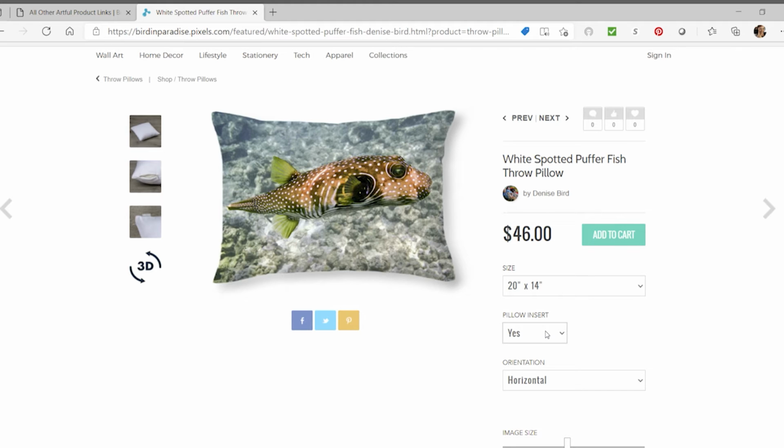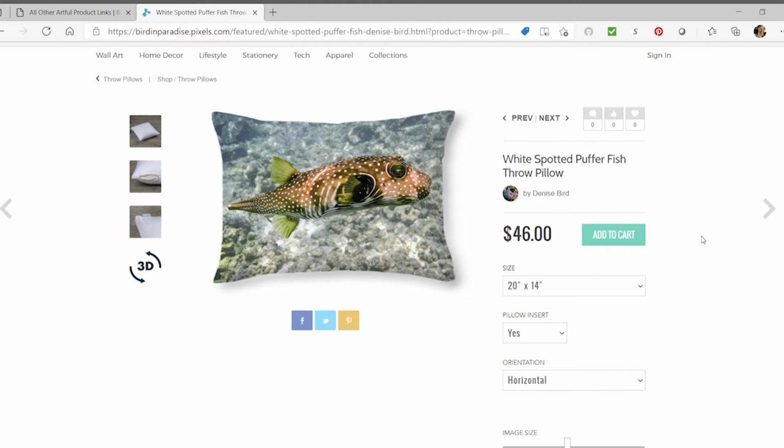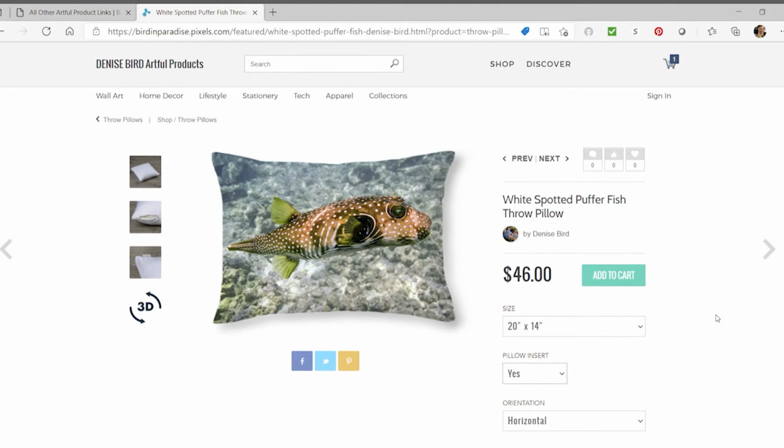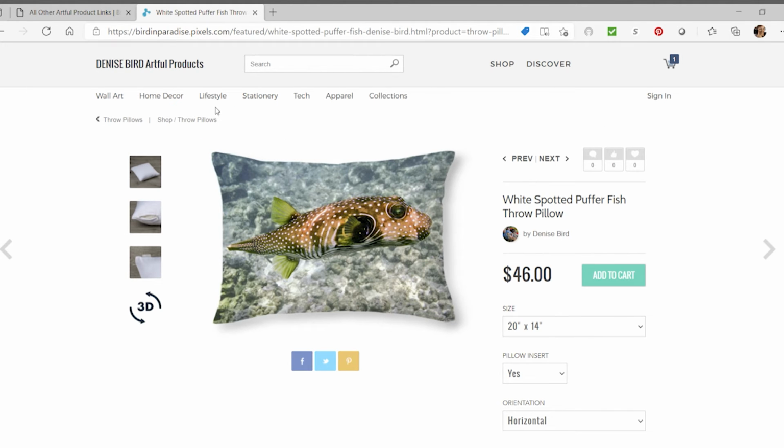And you can choose to have the insert or not. The insert is what goes inside. If you choose not to get the insert, you'll just get the outside and you can put your own insert in there. Maybe you have a deal at your Walmart or Kmart or whatever is near you, and you can get the pillow insert for less than what it's offered here. So if I say no insert, it's going to change the price. So you can decide whether you want it with the insert or without. Okay. So then we'll just add him to the cart and continue shopping just to see.